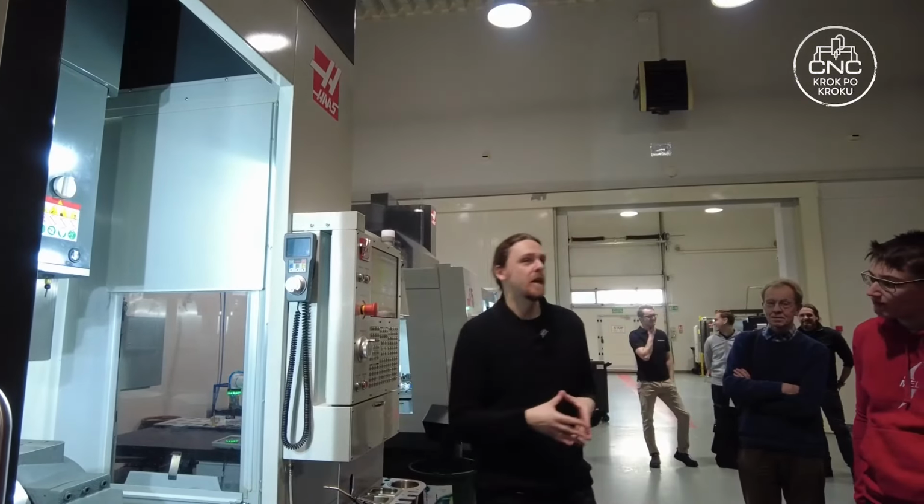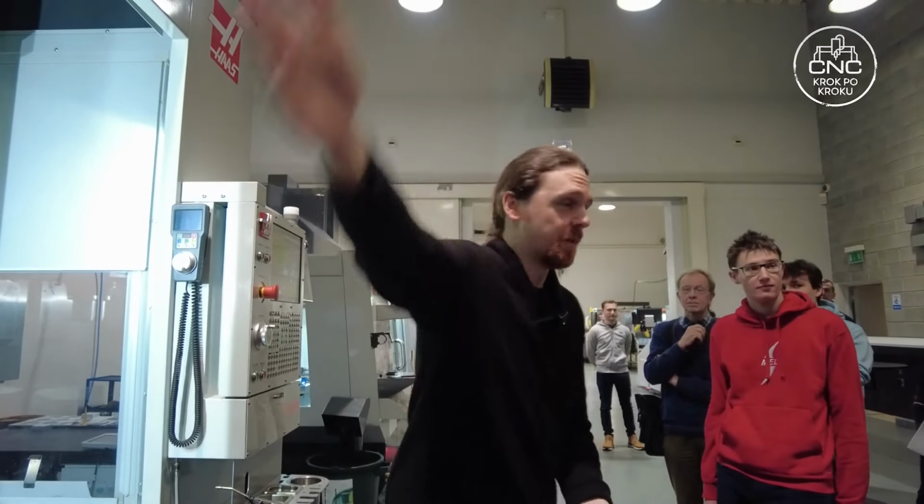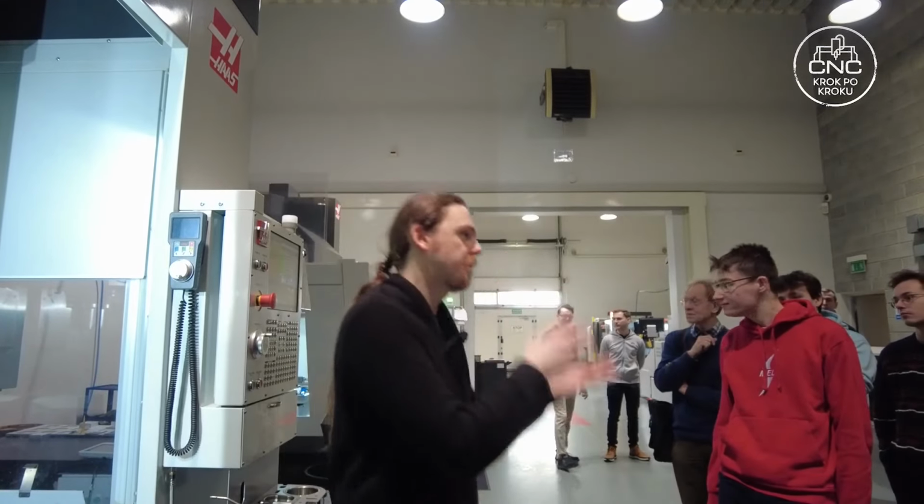Basically, Haas machines are like, let's say, something like Skoda from the Czech Republic. You know Skoda cars, of course. It's not the best machine on the market. The best machines are Nakamura and Kitamura, probably. But their price to possibilities ratio is very good. So they are kind of mid-range price, but good enough for this price.